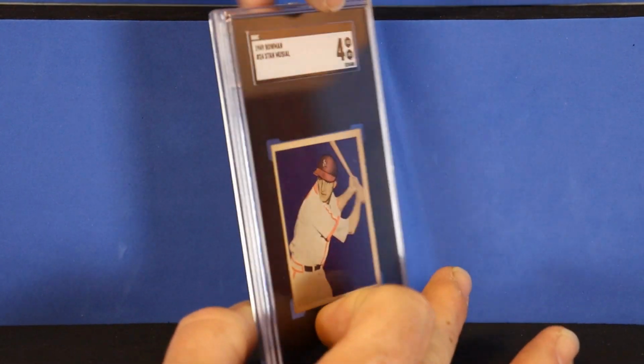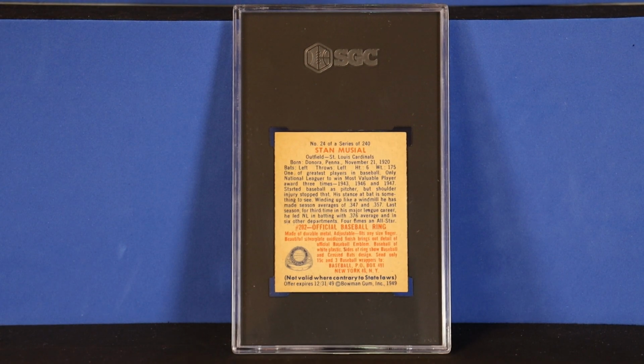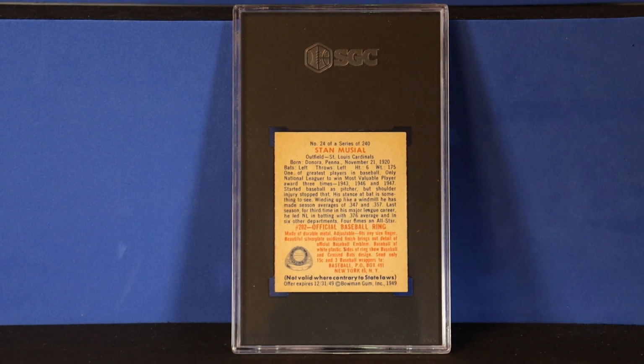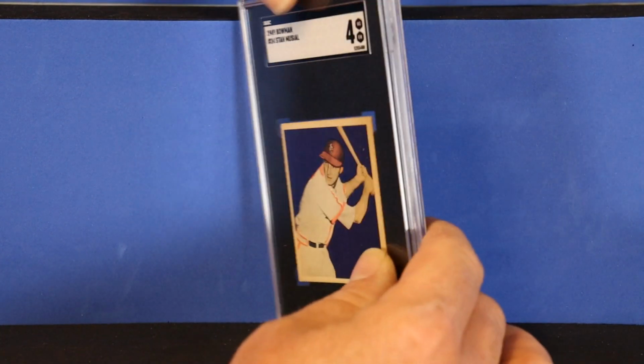Let's take a look at the back of that one too. It's amazing to me. I'm telling you, these cards from almost 80 years ago, 70 to 80 years ago, and the print is still vivid. Coloring is still so nice.